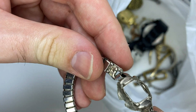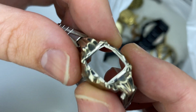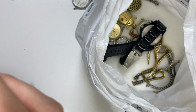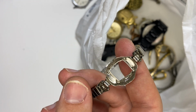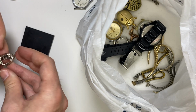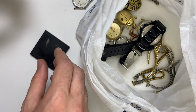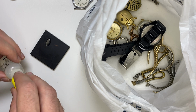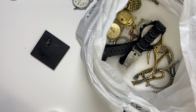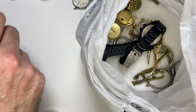What's this? I wonder if that's... Is that going to be gold? Almost looks like gold. Here's my scratch. We can just do a quick. Probably not, but you never know. And just 10K. Let's see, is that just gonna eat it? Yeah, it's just eating it away. Yeah, just ate that away like nothing. Didn't think that was gold.